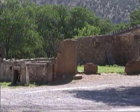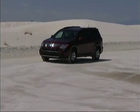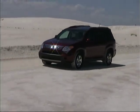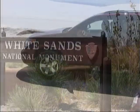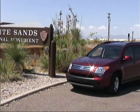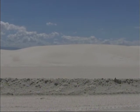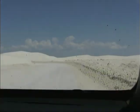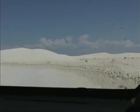The southern and central portions of New Mexico offer a variety of diverse attractions to explore, and we did just that with our Suzuki XL7. Our first stop was White Sands National Monument. It's a very aptly named place, as the sands make the area look like a major snowstorm just blew through. As far as you can see, white dunes and roads plowed through the sands make it look like midwinter all year round.